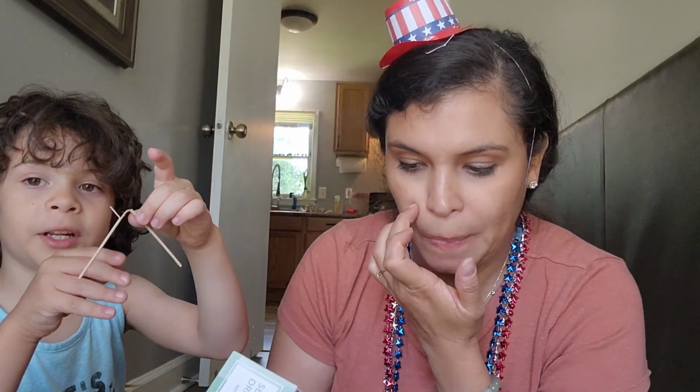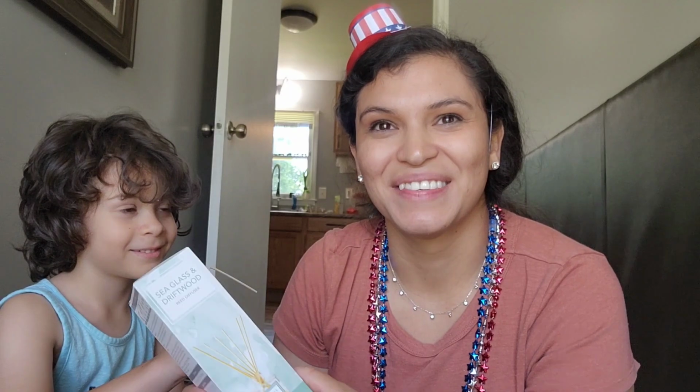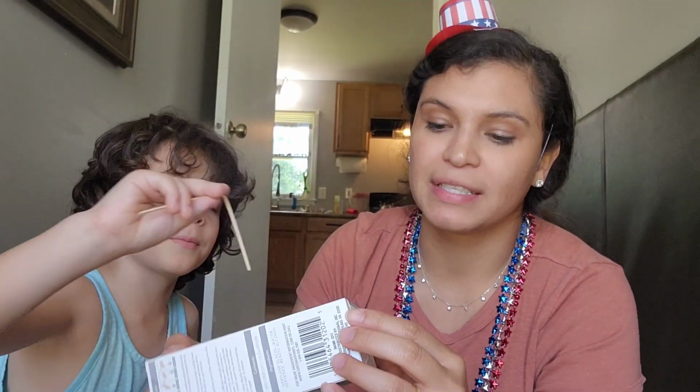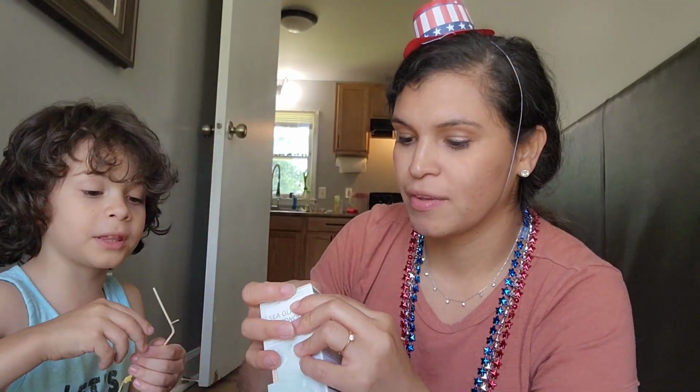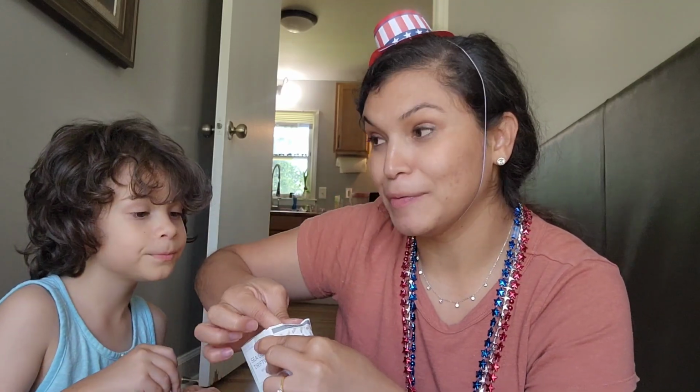Yeah, and this is the other one. Daddy's home. Yay. So this is the sea glass and driftwood. We're gonna smell it real quick. Mommy, I wanna put this in there. We're gonna use them anyways, so I don't know where.